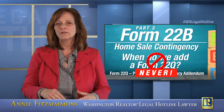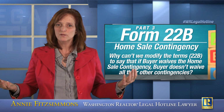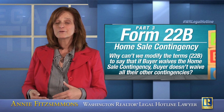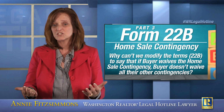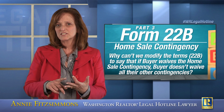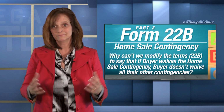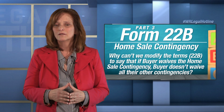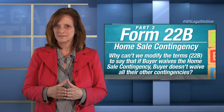Second issue. Buyer brokers will often ask me, why can't we, with respect to the 22B, modify the terms to say that if buyer waives the home sale contingency, buyer doesn't waive all their other contingencies? In other words, buyer can waive the home sale contingency and still retain the benefit of the financing contingency, the inspection contingency, whatever else survives at this point. The answer is, well, you could do that. You can modify the terms of the agreement to say anything at all. But listing brokers don't let a seller agree to that.